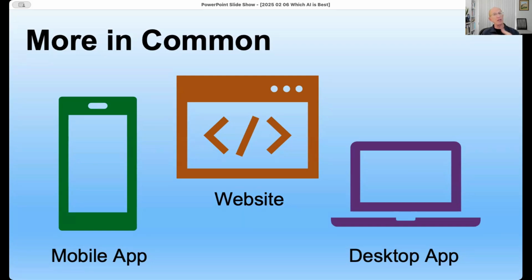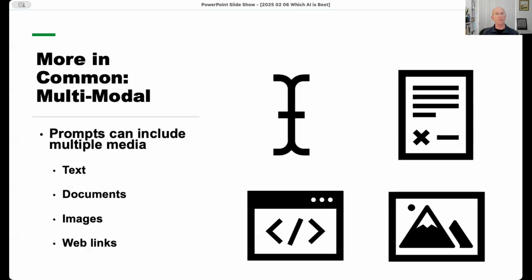And if you create an account, it saves information so that your information is similar. You can see previous chats you've had with the AI, whether you're using the website or the desktop app or the mobile app, it'll keep a history of what you're doing.